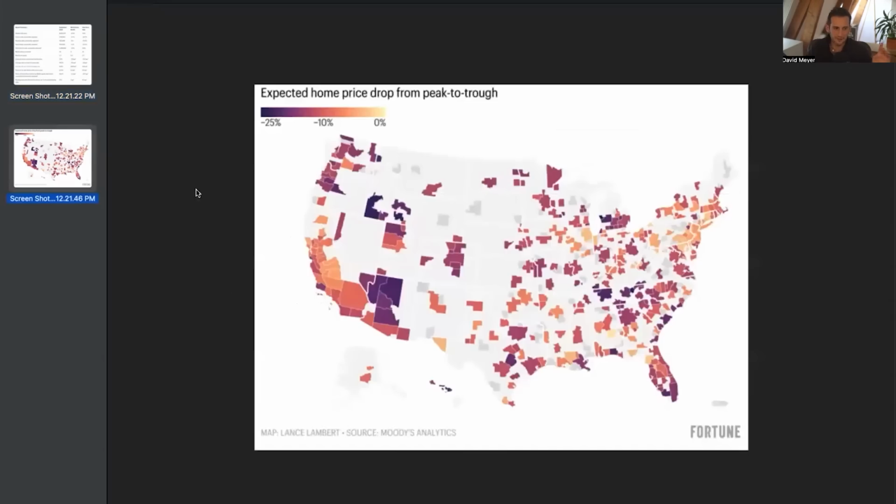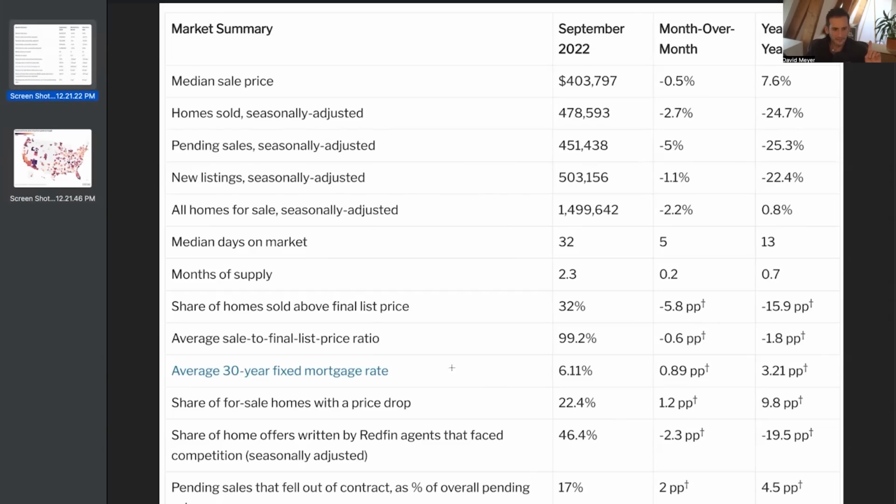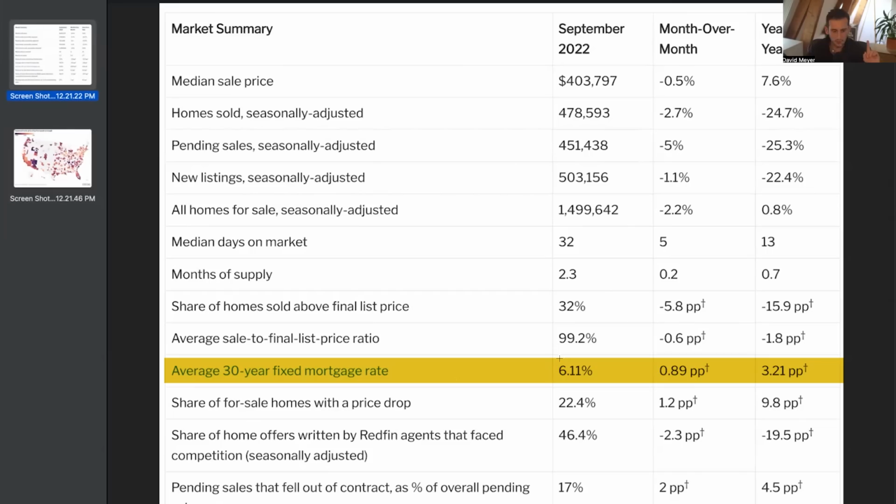Another thing just to call out, which is crazy before we move on, is that the average 30-year fixed rate mortgage in September was 6.11. Now, a couple weeks later, it's way higher. It's like 7.1 now. But in September, the average was 6.11, and that was up 321 basis points since last year. So it's basically doubled, and that's the reason we're seeing so much pressure on the housing market: it's not affordable anymore. So that's one way to look at this.